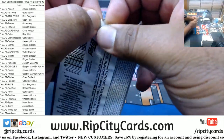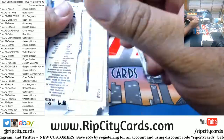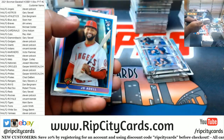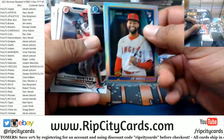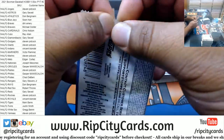Looks like the Heat walk away with a close one. 5-point win on the Spurs. Nice win for a struggling Heat team. Got like 9 games left in the season.